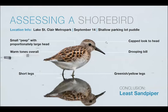So here's a way of assessing a shorebird. You want to put together some details. So in this case, we have a small peep that's foraging in a shallow parking lot puddle mid-September. It's got kind of a proportionately large head. It's got warm tones. It's got short legs, but specifically on this one, you want to look at the strong cap to the head that's frequent on this bird. There is a short droop at the terminal quadrant that comes to a fine point, and the legs are greenish yellow. Those are all very, very useful ID clues for a least sandpiper.